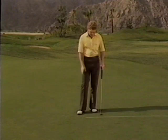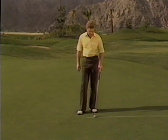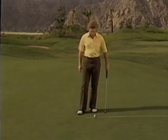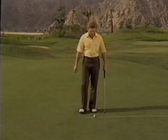Now, obviously, the ideal situation would be to have your blade square and then everything set square to that. I think that's what most of the teachers would teach, and that's certainly what I prefer.